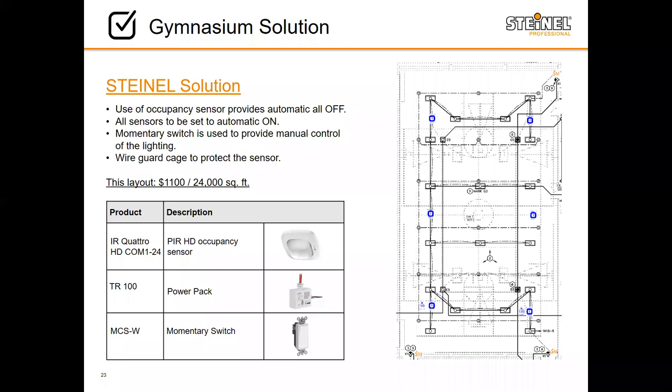They're all wired together with a single power pack and a couple of momentary contact switches down here. In this application, by the way, we would also include wire guards. We probably forgot to put those on the slide here. We do have a wire guard protective unit for the IR Quattro HD for this application, protected against basketballs, shoes, hockey sticks, whatever the kids are going to be throwing up at the lights and the sensors. Even with the wire guards, we can get 24,000 square feet of coverage done for about $1,100 in this scenario. So a really powerful application and a really great price point.